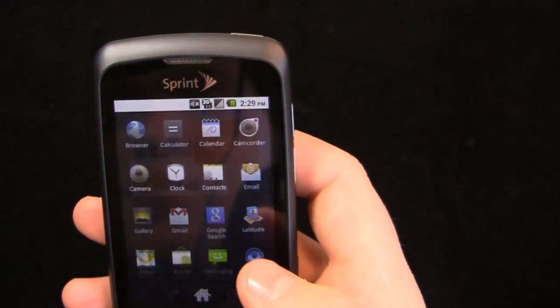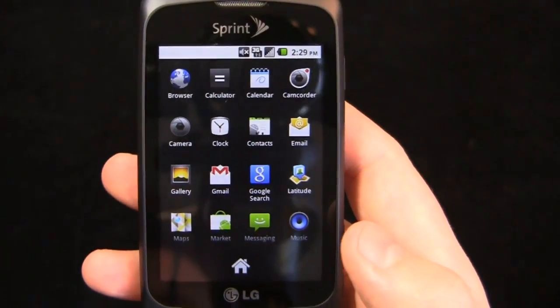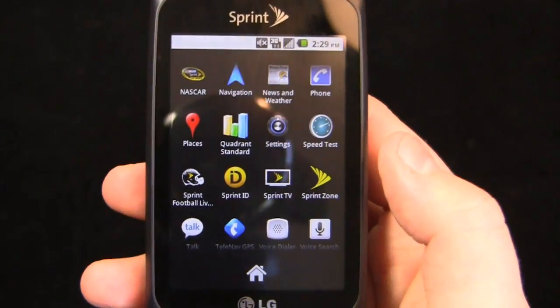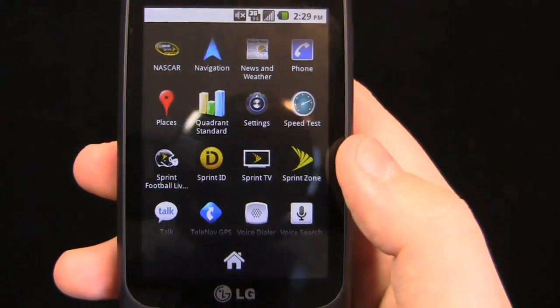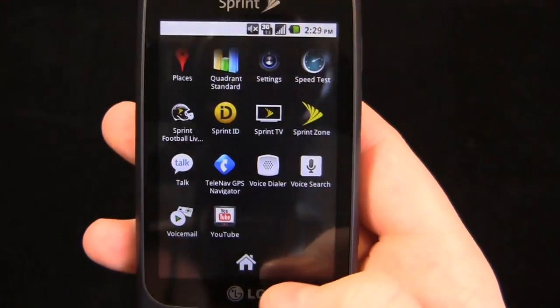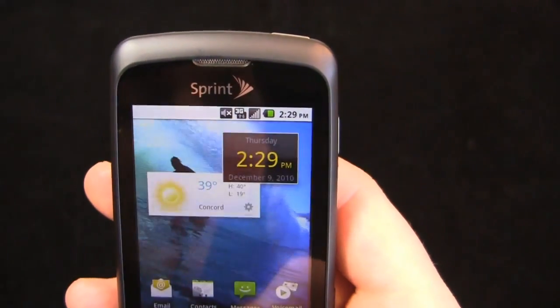Let's check out and see what's installed on the device. It's typical Android programs up until the Sprint side here: Sprint Football Live, Sprint ID, Sprint TV, and Sprint Zone, along with Telenav GPS Navigator. So otherwise, you have pretty stock Android stuff.